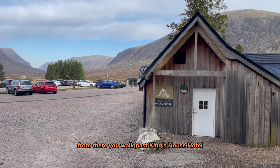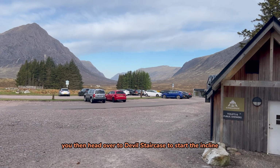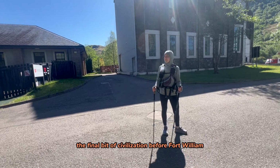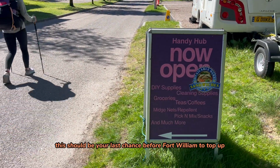From there, you walk past King's House Hotel, which is also another opportunity for food and drink. You then head over to Devil's Staircase to start the incline before heading down to Kinlochleven, the final bit of civilization before Fort William. There are a few food places, a pub and a co-op. This would be your last chance before Fort William to top up.